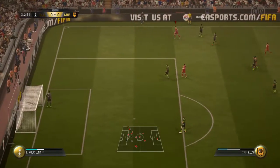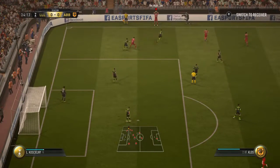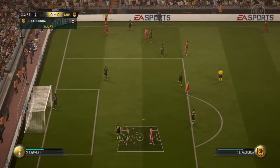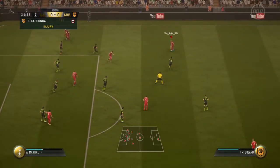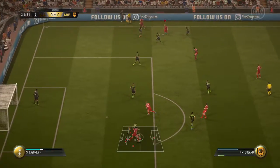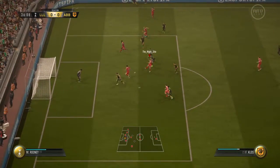Well, they're building steadily here, working away. Typified the competitive nature of this game, that tackle. It's only a throw-in. Well, this attack has got a bit of menace to it. He can cross it now. Well, here comes the support. To put them in front.